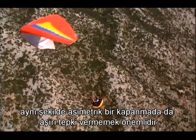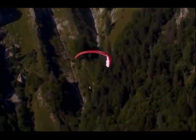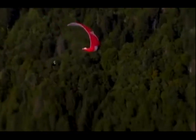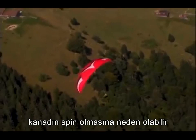Similarly, with an asymmetric tuck, it is important not to overreact. Too much input when the glider has not started to turn into the tuck can cause the glider to spin.